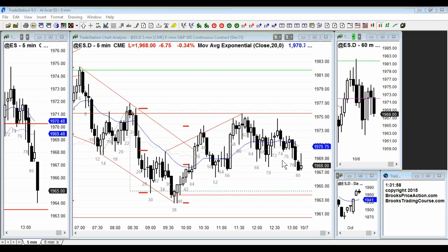Okay, Al asked this question on Friday, but the audio was not clear, so I'm posting it again. Regarding scaling in, you sometimes say scale in only when you have another good signal in the direction of the first position. How do you decide which to use? Let me give you an example.